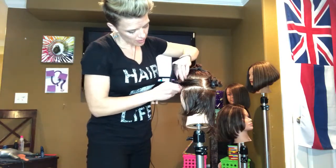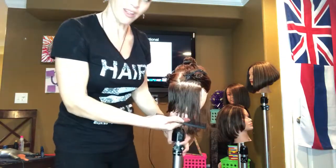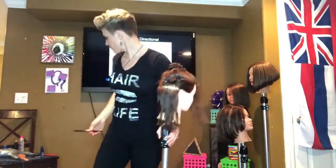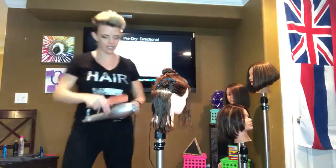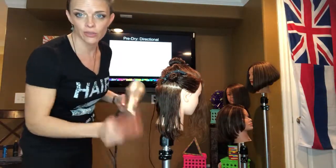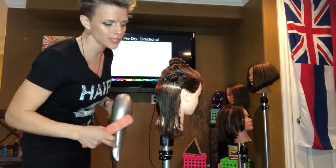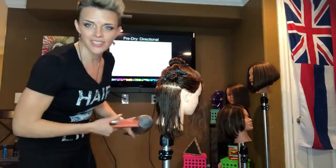So now I can just leave the back down because that's where our blow dry is going to start. Right back here we see some long, some short. We ain't got time to cut the whole thing. All right, let's get started with our directional blow dry. First of all, I'm just going to talk you through this, and then I'll turn the blow dry on real quick to just show you, and I'll keep it minimal so it's not too noisy.